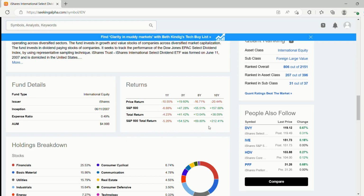So if you're looking for total performance, it has not been the move compared to the S&P 500. However, if you believe that international stocks have been lagging and that it is about time for that to even out and maybe international begins to outperform U.S. large cap stocks, then well, maybe this is something to look at if you're looking for a high dividend product.